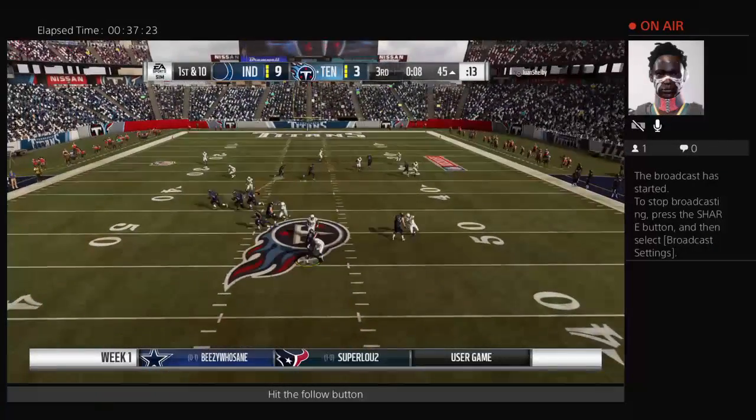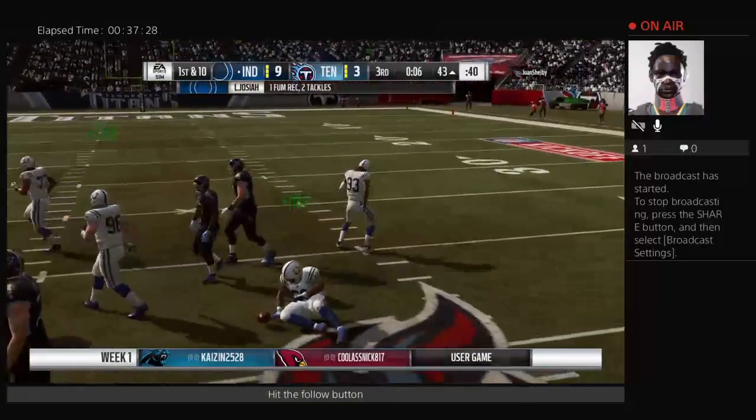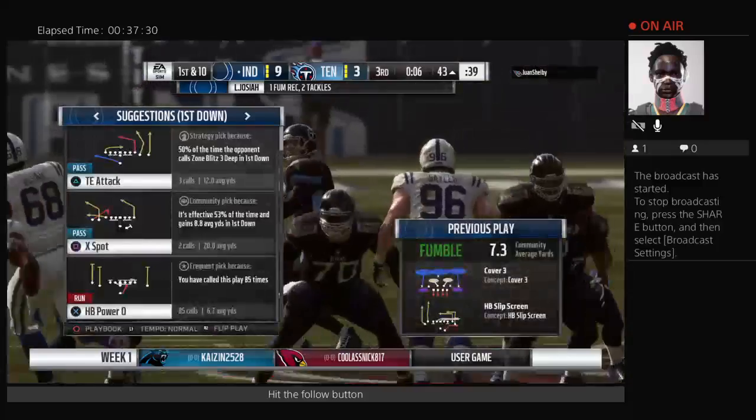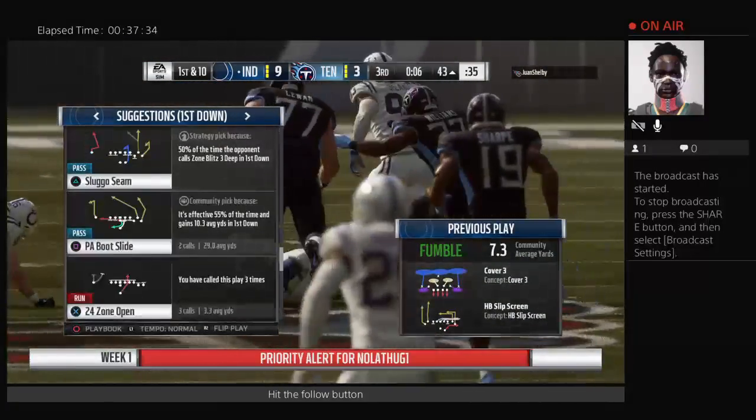A first down throw for Mariota. Here comes the rush, and he lost the football. Mariota had it jarred loose. And to the 43. So down inside the 45 to the 43-yard line.